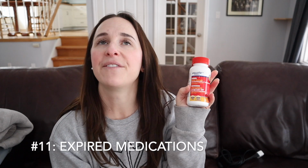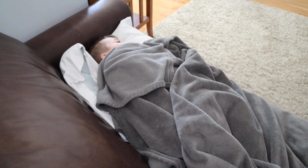Number 11 are expired meds. There's a very good chance that someone or multiple people in your house have been sick at some point over the last few months, or sick for the last few months completely. So probably your medicine cabinet over the season has got a lot of wear and tear. So this is a perfect time to just reset this area. Maybe you need to gather the meds from different areas of the house. Maybe they're in different bedrooms, bathrooms, maybe in your kitchen.